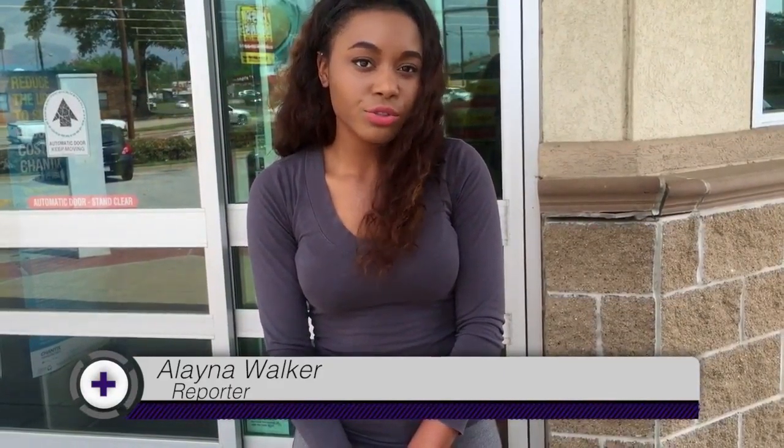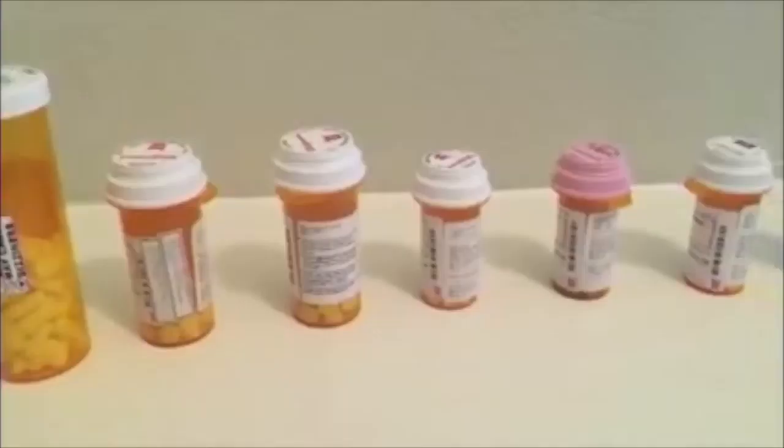I'm standing outside of the Nacogdoches Walgreens, where people just come to get their supplies and their medicine. But because of the dominance of prescription drug abuse, places like Walgreens and CVS and many other pharmacies are now the equivalents of a drug home. Let's take a look inside to see what goes on in the daily life of pharmacists and to get some hard facts on why East Texas specifically should know the importance of prescription drug abuse.